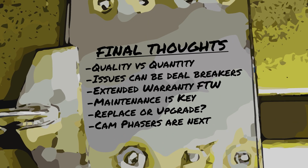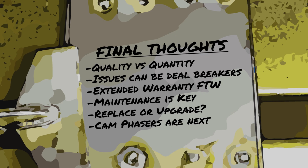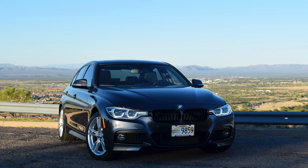Alright, so for final thoughts, I have been very lucky by having few real issues caused by Ford just being crappy. So there are a low quantity of issues, but the ones that there are can be deal breakers for some people, especially when you're waiting weeks to get an appointment with the dealer or the dealer treats you horribly. I do not have an extended warranty because of all the vehicles I've owned. I've only needed an extended warranty once.